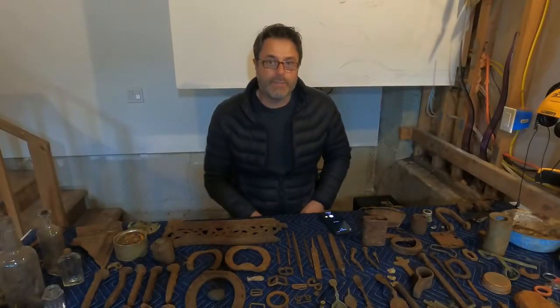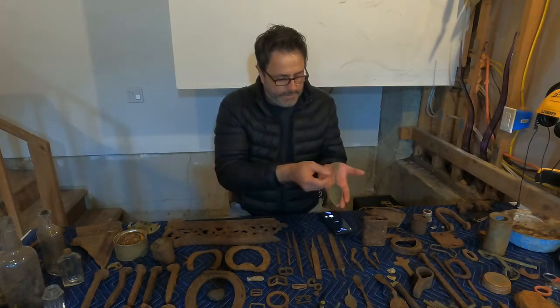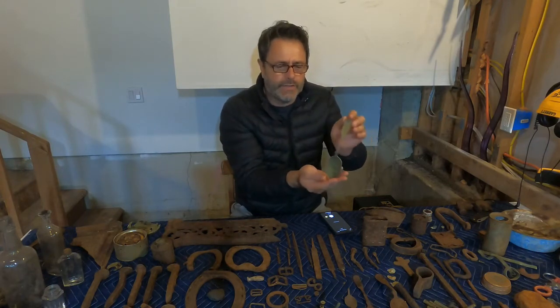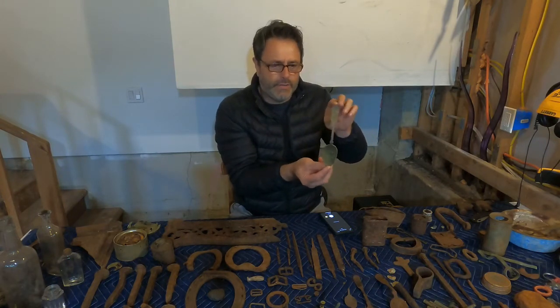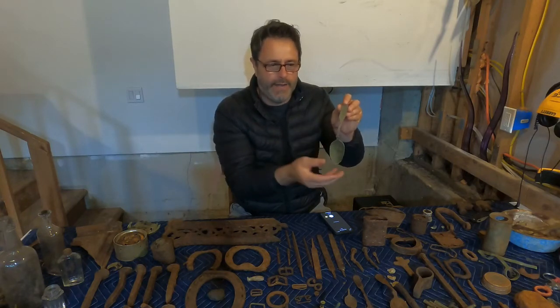Okay, let's talk about spoons. We find them quite often. Here's one that's kind of bent from the side. They're very, very fragile, so if you find one of these, you don't want to try to bend it back into shape. It'll just break right in half right there.